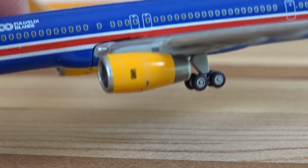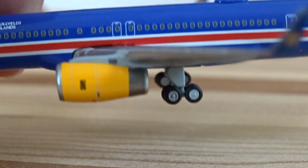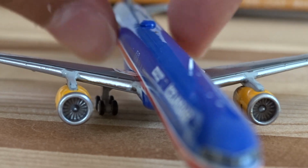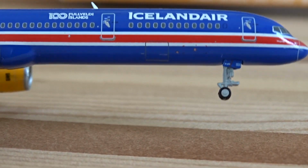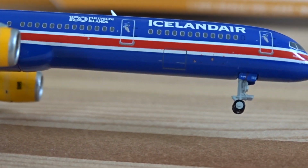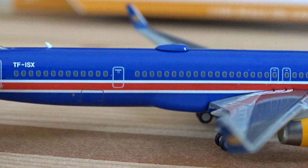So you can see that there. And then the main landing gear, which rolls, which is nice. We'll go ahead and move the model to the other side. It's basically the exact same. Like always, the cargo doors are the only thing that makes the difference. There's the other one back there.